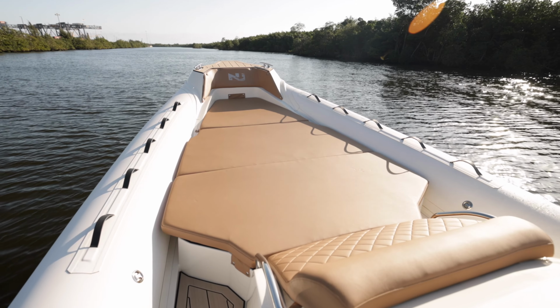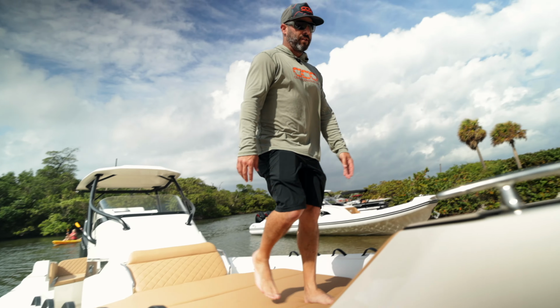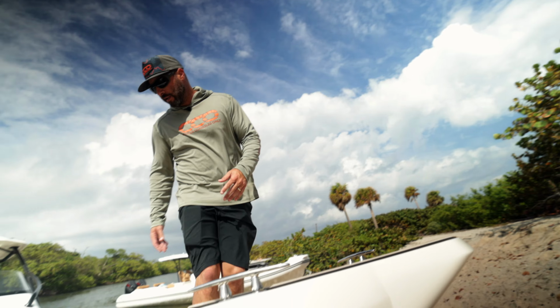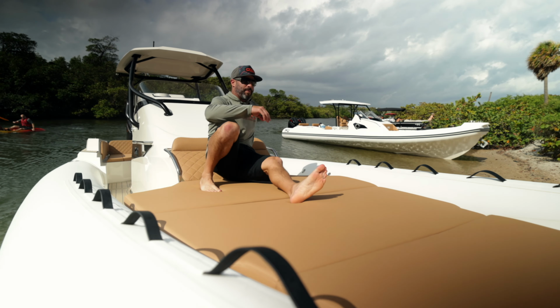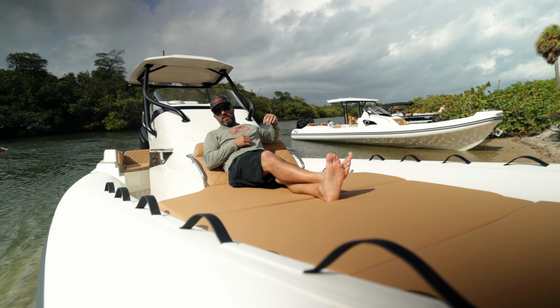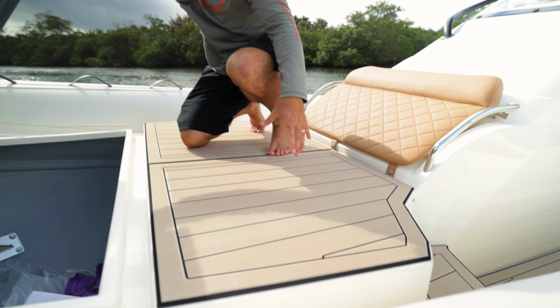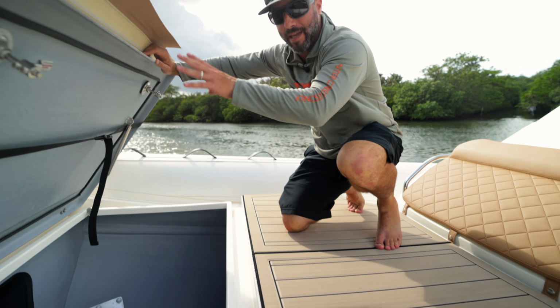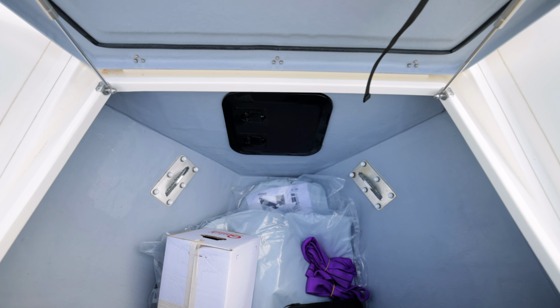Checking out the bow first, you have a step up that goes into a really nice sunbed. Then you have another step up here to the bow if you were to need it to get off at the dock. Underneath this is quite a bit of storage, but if you want to just sit back and relax, this is one of the best spots to do it. So if I remove the upholstery, I roll it up, you have some additional decking here. If you want to get that completely out of the way, you can have this completely decked out or with non-skid. Check out the amount of storage you have underneath here.